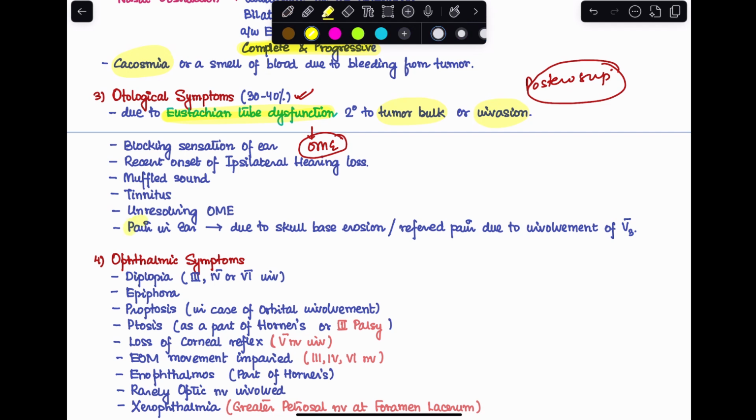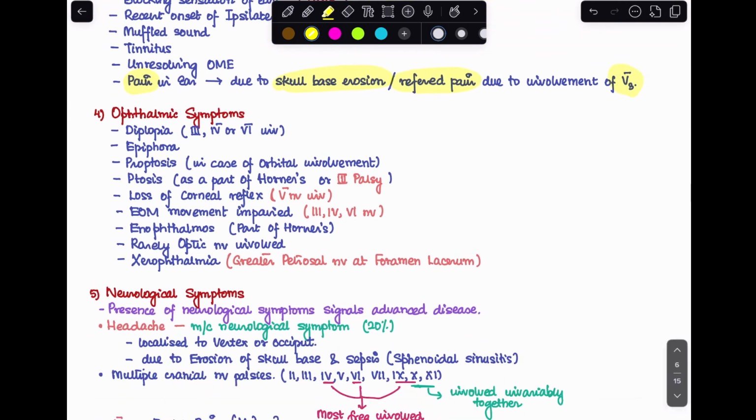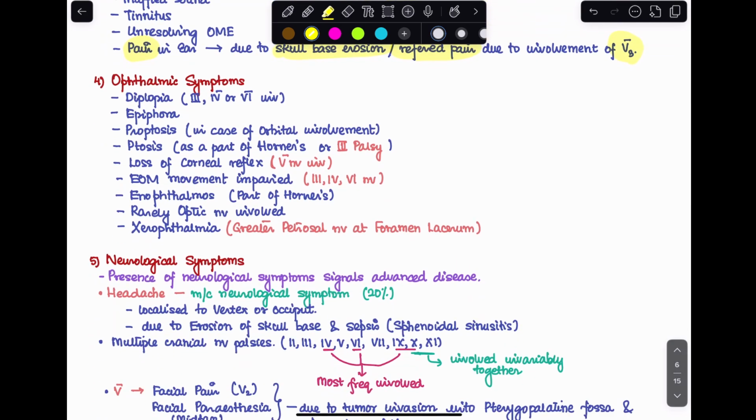And lastly, you can also have pain in the ear. This happens because pain is a later symptom in very advanced cases of nasopharyngeal carcinoma. This can happen because of skull base erosion and referred pain because of the involvement of the third division of the trigeminal nerve. Next, coming to ophthalmic symptoms, if there is third, fourth, and sixth cranial nerve involvement, it will lead to diplopia. You can have epiphora, proptosis if the orbit gets involved, ptosis as a part of Horner syndrome, or if there is a third nerve palsy.